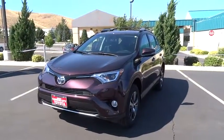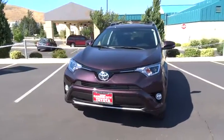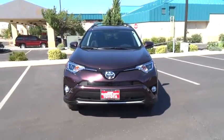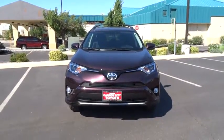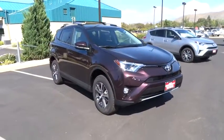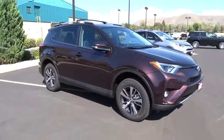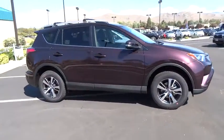2016 Toyota RAV4. The RAV4 is one of the most fuel-efficient SUVs in its class. Versatile and efficient, RAV4 mixes the comfort and drivability of a sedan with the benefits of an SUV. This highly evolved, well-packaged crossover SUV lets you have it all. Here are some of this vehicle's great options.